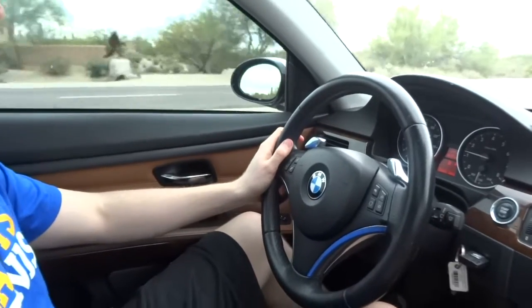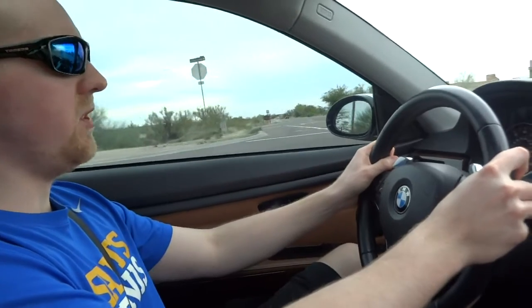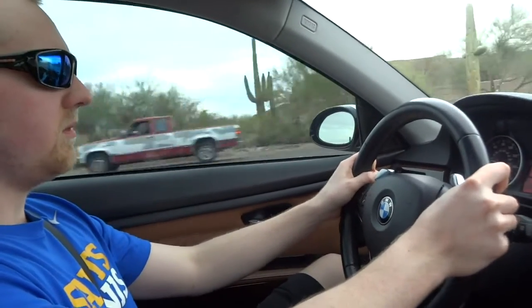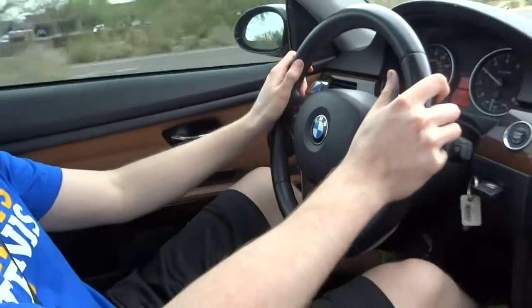Shift into manual mode here. Oh, that's DS. What the heck is that? It's upshift. You just pull them towards you. And then to downshift, you just push them away from you. It's a little more intuitive than other systems.